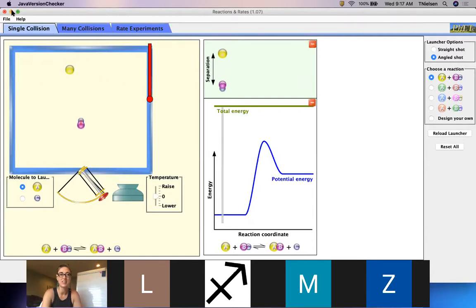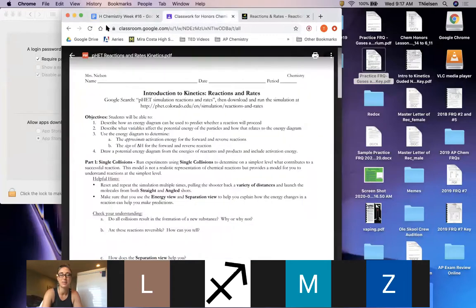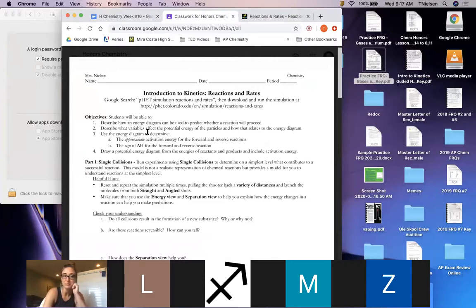You'll notice that on the simulation that I put up here for you to do, you have a few different objectives here. I want you to be able to describe how an energy diagram can be used to predict whether a reaction will proceed. I want you to be able to describe variables that will affect potential energy of particles and how that relates to the energy diagram. I want you to be able to use the energy diagram to determine activation energy and the sign of delta H, which we'll talk about today, and then draw potential energy diagrams as well.